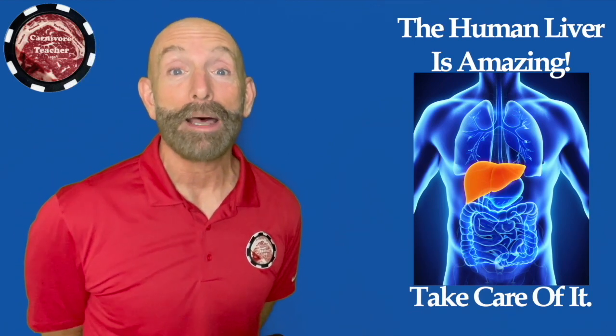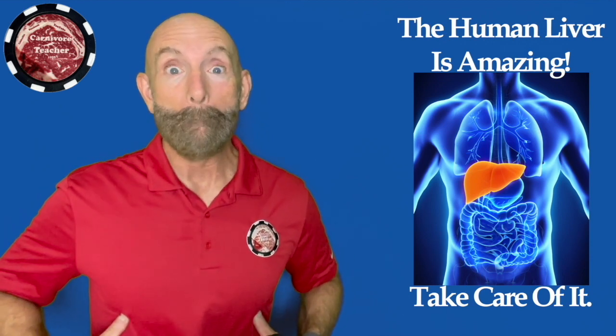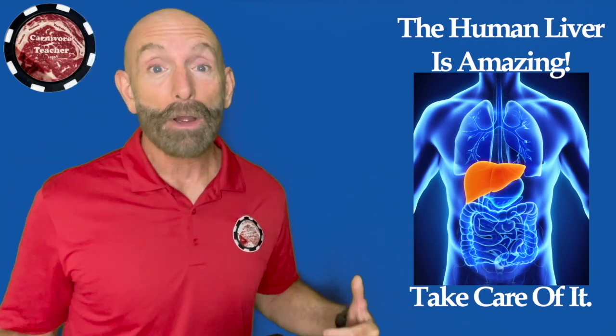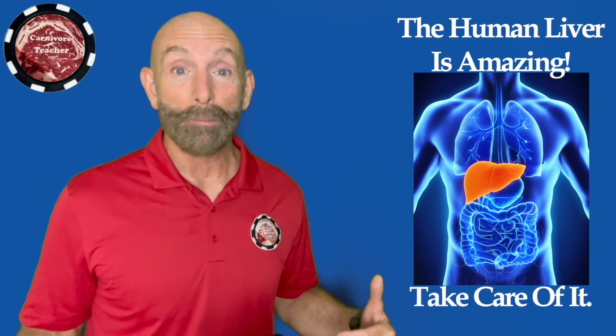Today we're going to talk about our liver, a very large organ that performs many jobs simultaneously in our body. It's important to take care of our liver, to protect our liver. Did you know that the liver has special abilities?